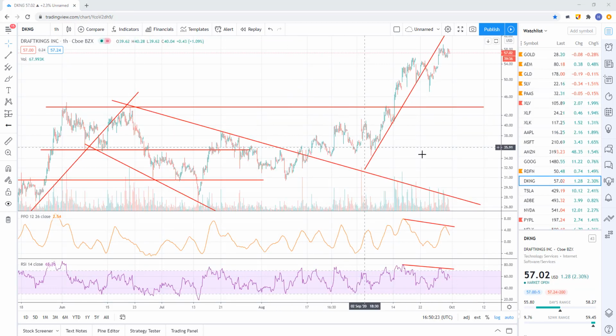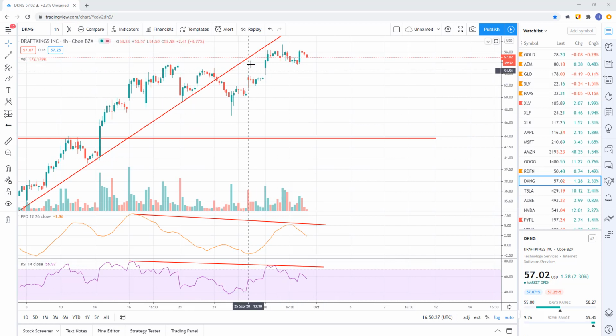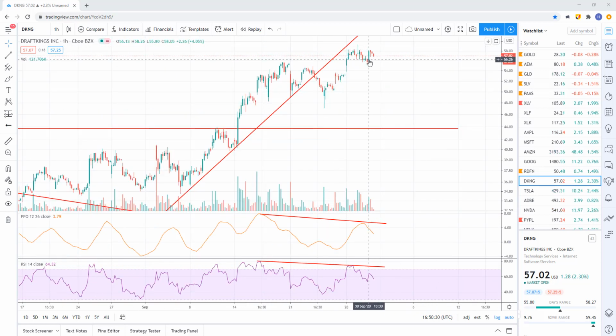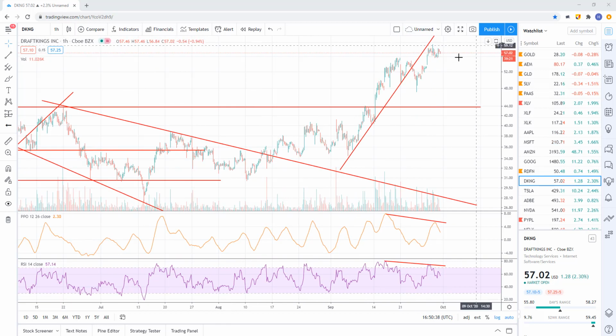All right, DraftKings, this is a trade idea I pointed out the other day. Looking good still. It's just kind of walking up this back test pattern. Now, what I've seen these do is they'll just kind of hang out in the area, and then they'll just keep spiking and doing this little spiky back test.